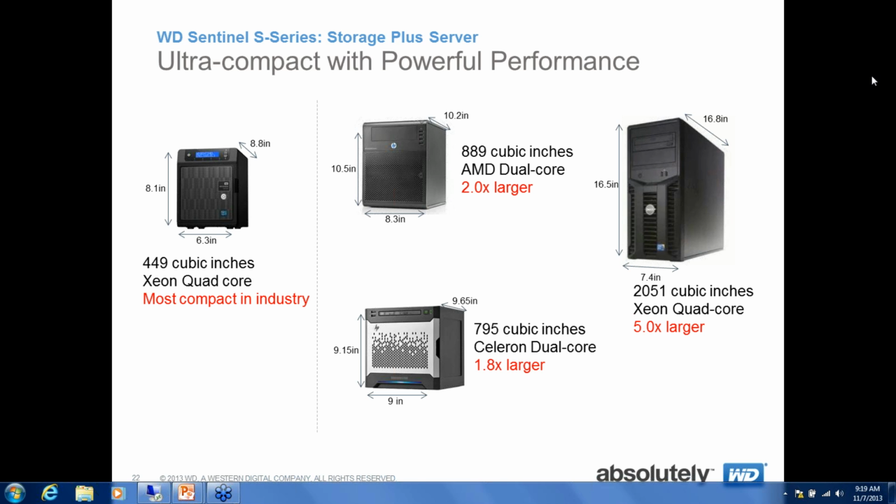But you can see that the horsepower in a microserver comes from just standard Intel processors versus server class processors, and they're larger. The 2 microservers here are almost 2 times larger than our unit, and a typical Xeon quad-core product shown on the right-hand side is 5 times larger than our DS and S-Series products.